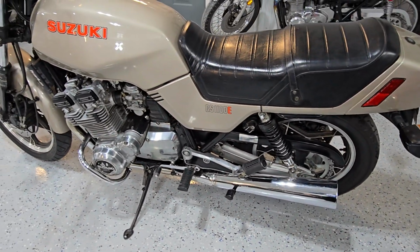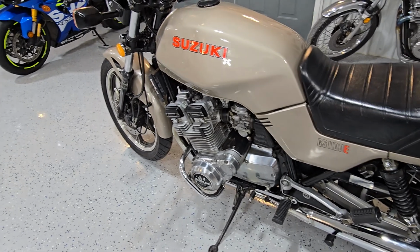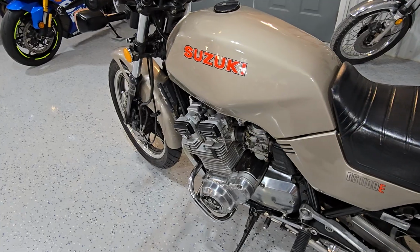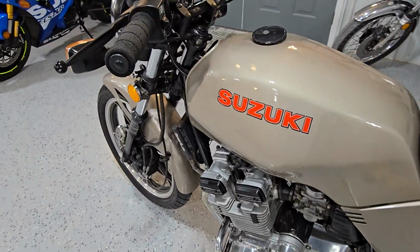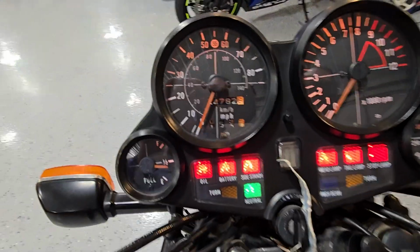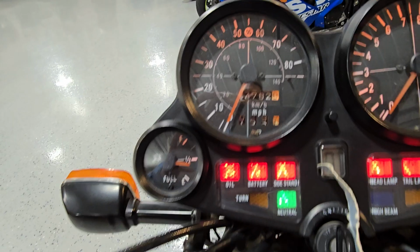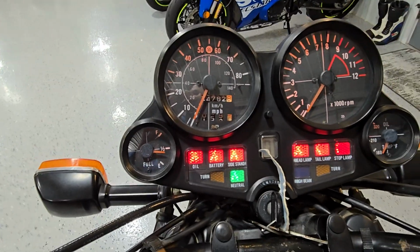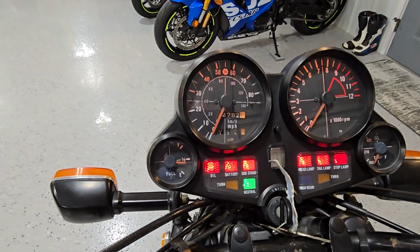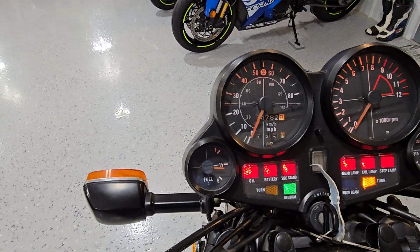My friend Neil did the carburetors on it and just helped me get the bike looking the way it does. And it's a beautiful cruising bike too. Has about 24,700 miles on it. Pretty normal for a bike of this age.